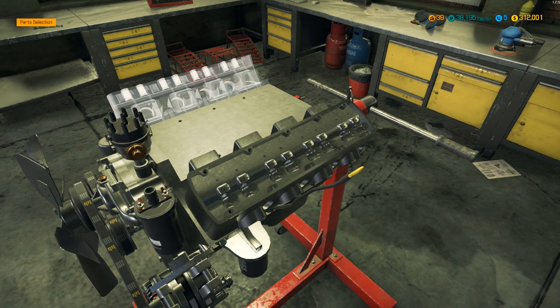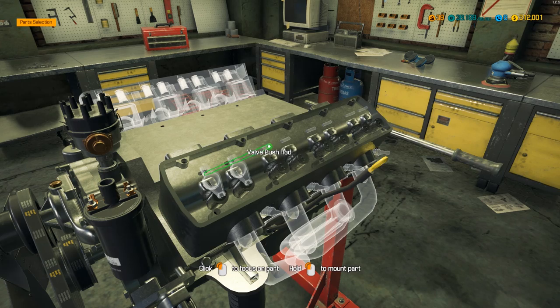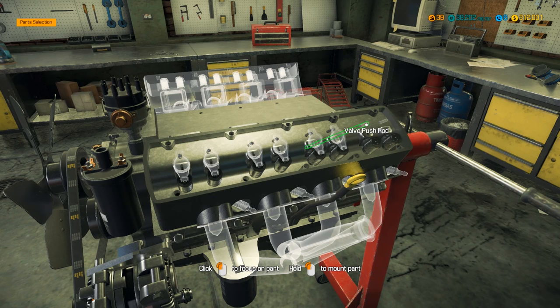Push rods. Bilbo Baggins. Out. Now, normally, from what I've seen, you gotta put the... I think it's... not normally. You know, I act like I know what I'm talking about. I've never built an actual engine. But from videos that I've seen, it looks like you gotta put the rods on first, and then it slides on.